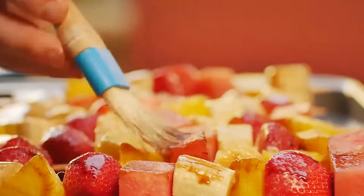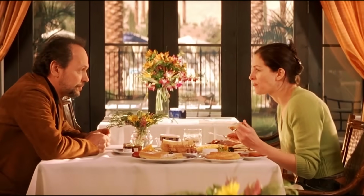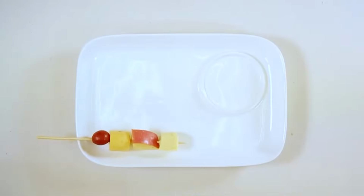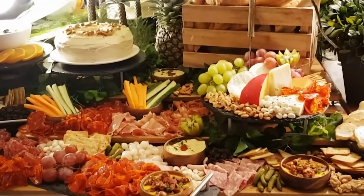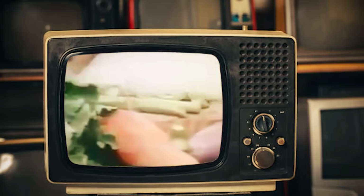Add in the bright, tangy kick of honey and lime, and you had a snack that balanced natural sweetness with a touch of zest. So, what caused this recipe to slip into obscurity? Partly, the rise of pre-cut fruit platters took away the need for the extra effort. Additionally, the modern obsession with charcuterie boards and grazing tables overshadowed the humble kebab.